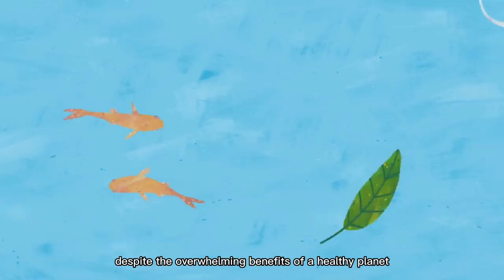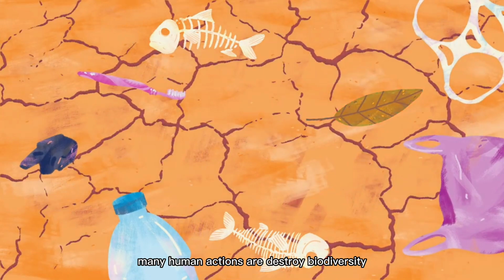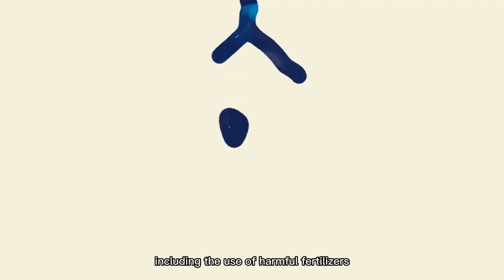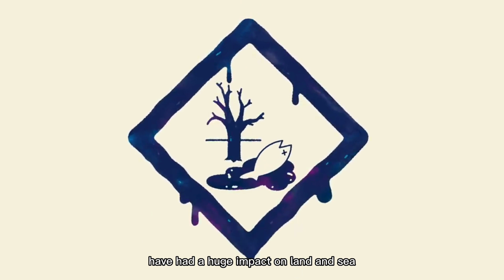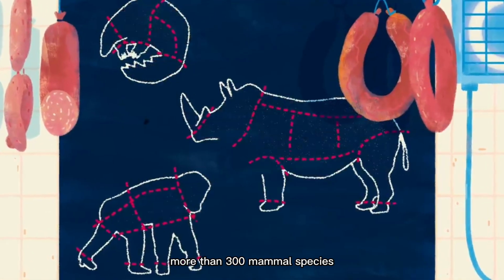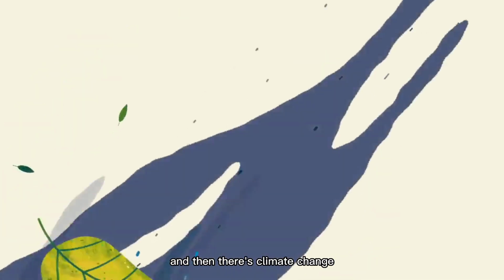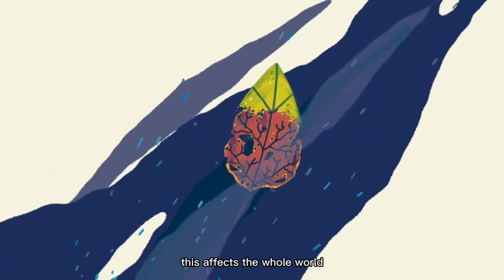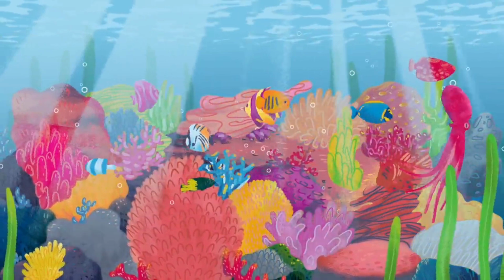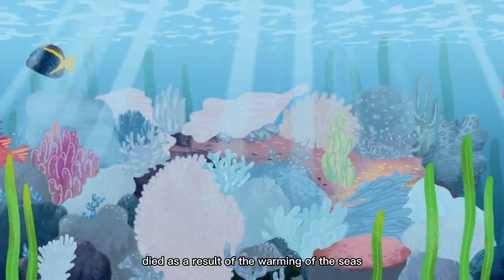But despite the overwhelming benefits of a healthy planet, many human actions are destroying biodiversity. Changes of habitat for grazing, mining, and crop production, including the use of harmful fertilizers, have had a huge impact on land and sea. We hunt animals for meat and prized body parts. More than 300 mammal species risk being consumed to extinction. And then there's climate change. This affects the whole world, putting huge pressure on wildlife. In 2016 and 2017, half the corals in the Great Barrier Reef died as a result of the warming of the seas.